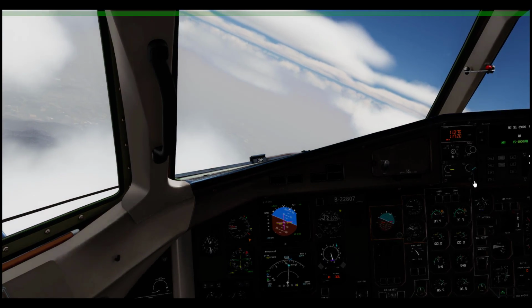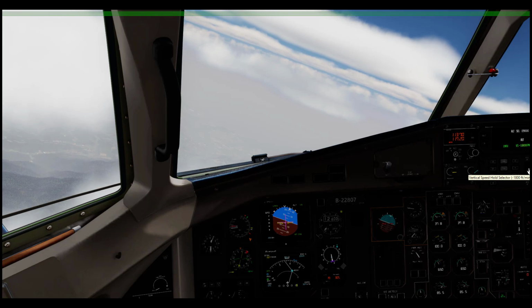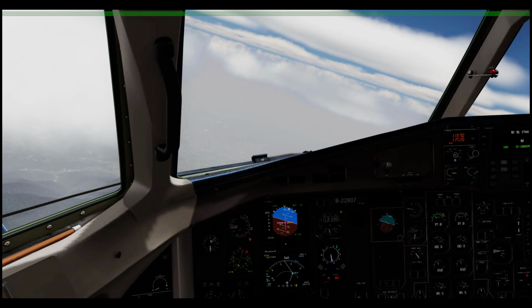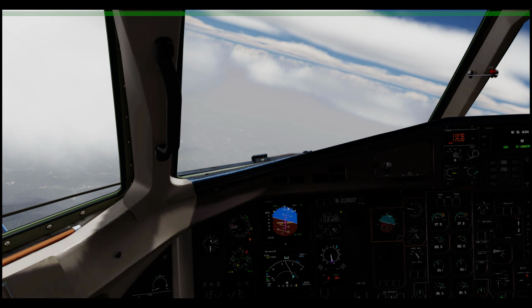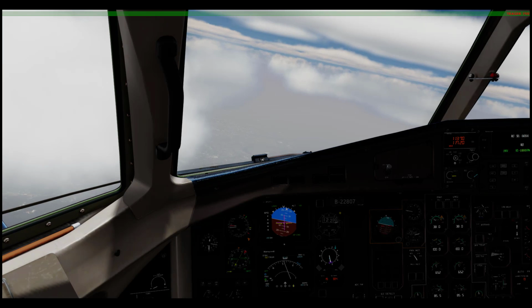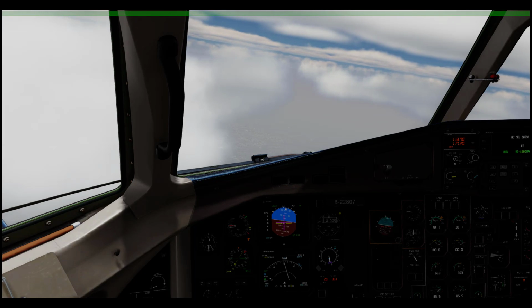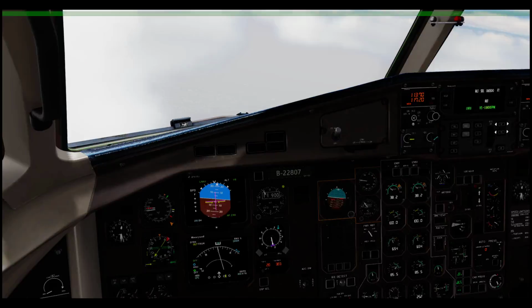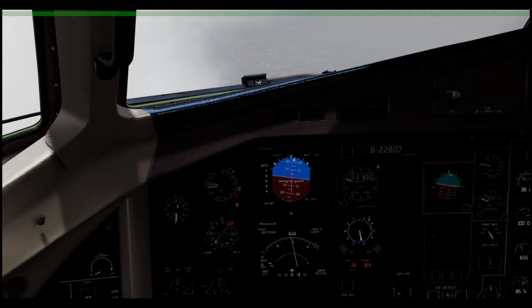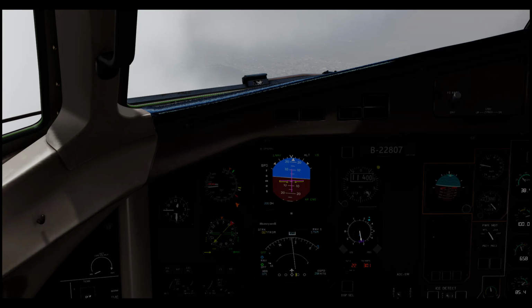Sierra Romeo Tango 7555, descend to 6500, contact approach on 122.65. Descend to 6500, 122.65, Prepar 7555. Approach, Prepar 7555, passing 1000 for 6500. SR7555, cleared via Hotel Alpha November Sierra Hotel Sierra Bravo. Expect ILS approach runway 09. Cleared Hotel Alpha November Sierra Hotel Sierra ILS approach runway 09. Prepar 7555.